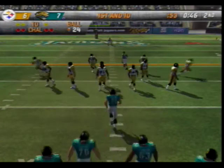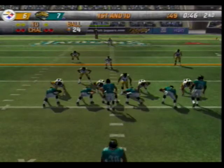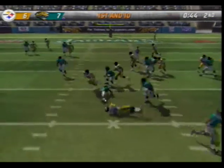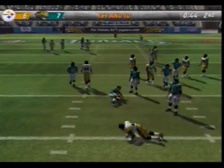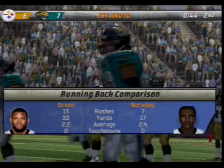It's first and 10. Only one man in the backfield. A little misdirection. He's brought down behind the line for a short loss. So let's take a look at how this back compares to the opposition.